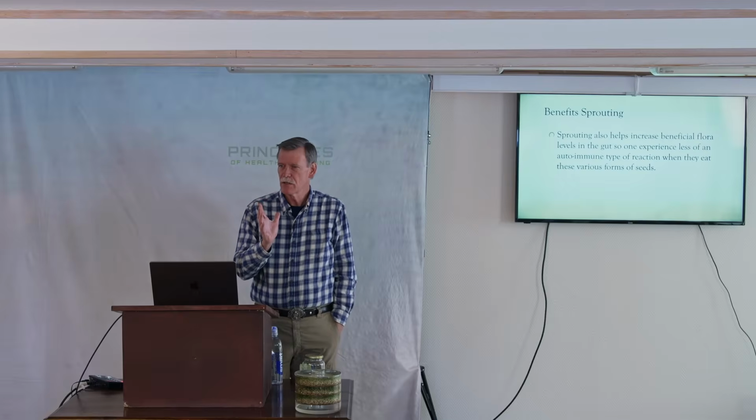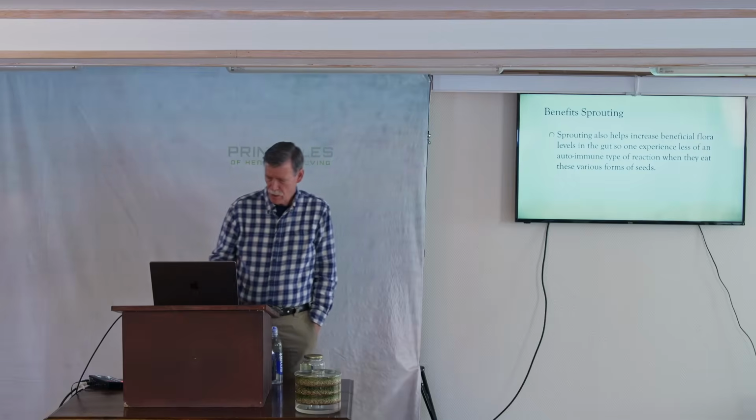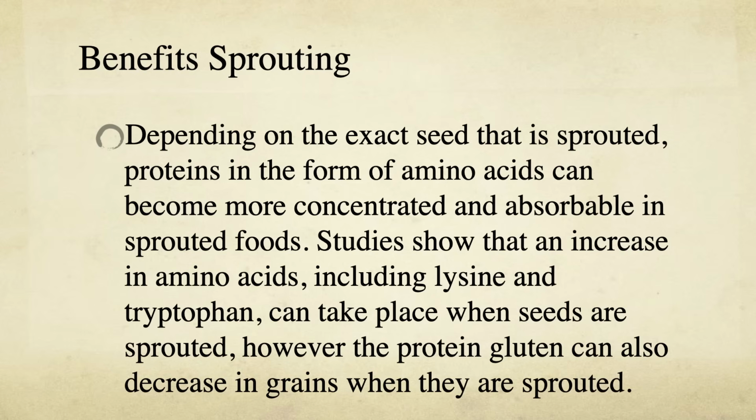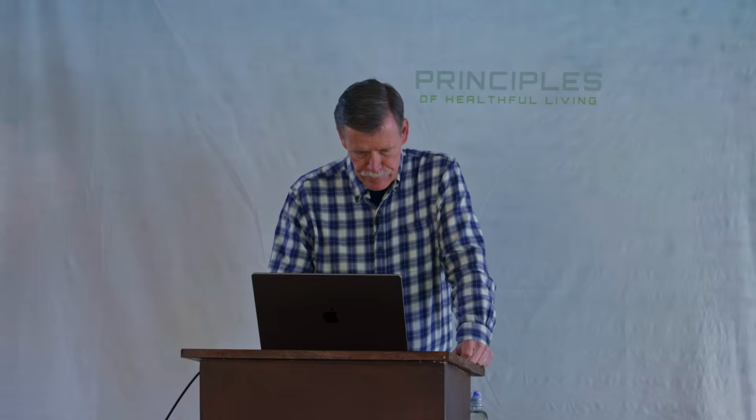You don't think of that, do you? But it should. All that flora. Depending on the exact seed that is sprouted, protein in the form of amino acids can become more concentrated and absorbable in sprouting foods. Studies show that an increase in amino acids, including lysine and tryptophan, can take place when seeds are sprouted.